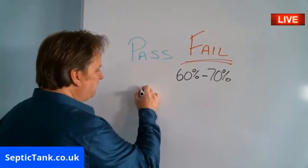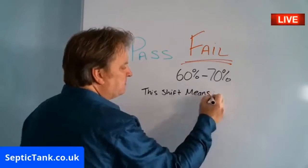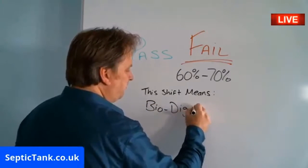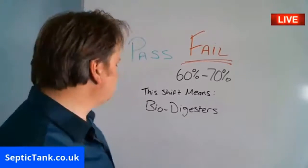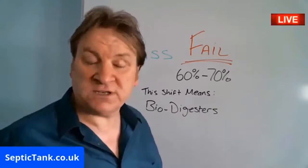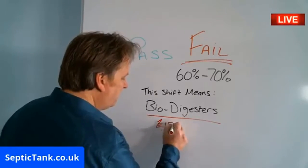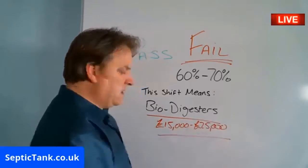So this shift means they're basically trying to get everyone now to install what are called biodigesters. These are domestic sewage treatment plant systems that turn your sewage into clean, safe water, safe for the environment, safe for your family. And these biodigesters are setting people back anywhere from 15 to 25,000 quid.